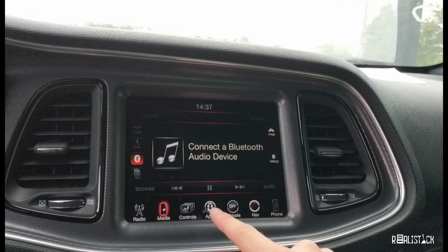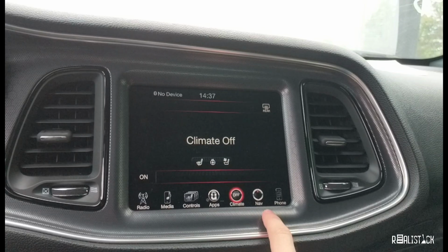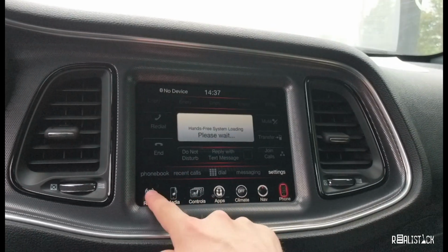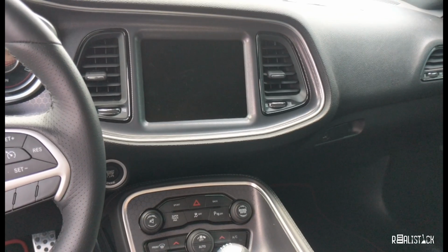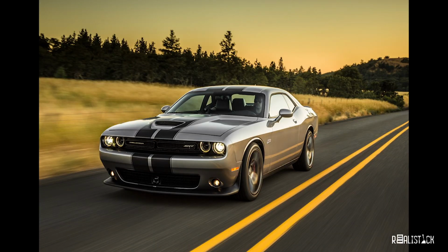The Uconnect system found in the Challenger is also on par with the first Ford Sync system, meaning it is more than usable, but lacks the tablet-like speed of some newer systems and misses out on Android Auto and Apple CarPlay, which became available in 2017 for the Challenger.